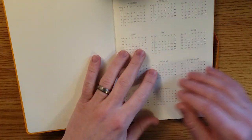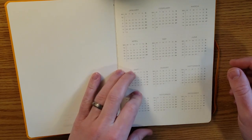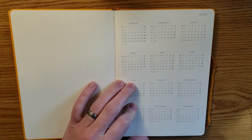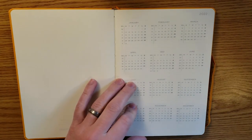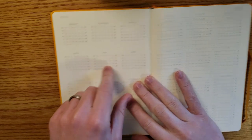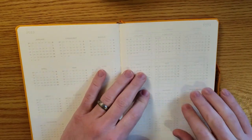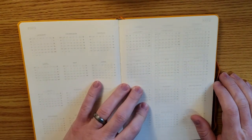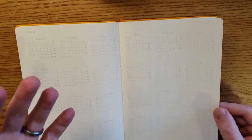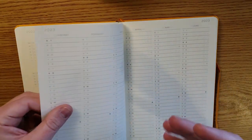So, okay, flip it over, and we have just an overview of 2022. And of course, this is a 2023 planner. So there's 2023, and here is 2024. So it gives you an overview of 3 years. Like I said, I'm not really a planner person, so I don't really know how I'd use that.